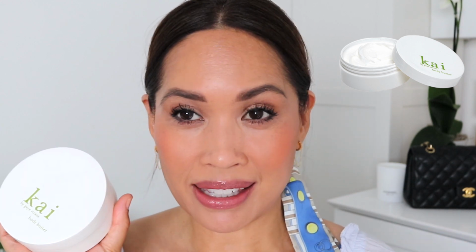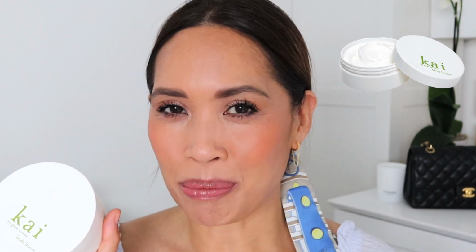And then this body butter by Kai, the one that's gardenia scented, but not that heavy gardenia scent. In fact, I brought my mom a little sample and she loves it as well. So if you like that scent, it's a really beautiful, pleasant, soft gardenia smell. The body butter itself is luxurious. Actually, let me show you. It's quite thick in terms of its consistency. So you can see it definitely holds its shape. A little goes a long way and it just is really pretty.